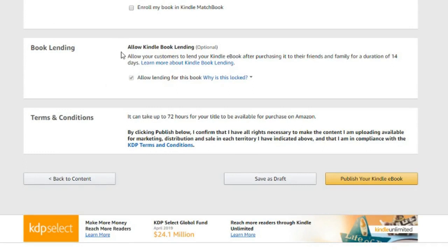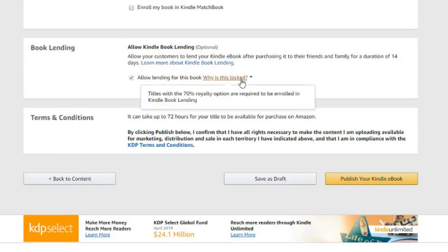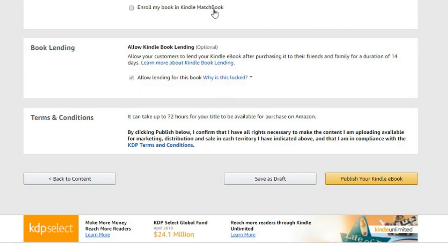Book lending. Allow Kindle lending books. If it is locked, if you're at the 70% royalty option, then you're required to be enrolled in Kindle book lending. And this is basically the same idea of if someone has your physical book, they can lend it to a friend and there's nothing legally stopping them. Okay, same idea for a Kindle book, except that they don't have access to their copy of the Kindle book during, I think it's 2 weeks. I've borrowed some Kindle books from my husband, and I think it's about 2 weeks that you can lend that ebook to whoever you're lending it to, but you don't have access to it for 2 weeks. So it's very much the same idea of lending a physical book. If you're at the 70% rate, it's locked in. If you're at the 35% rate, then you can decide.